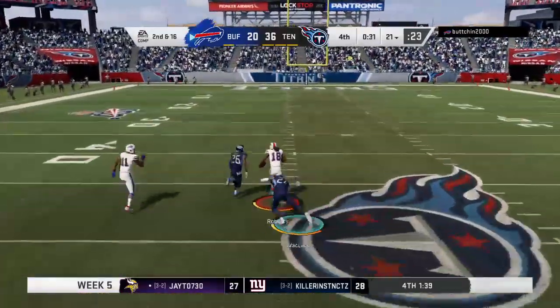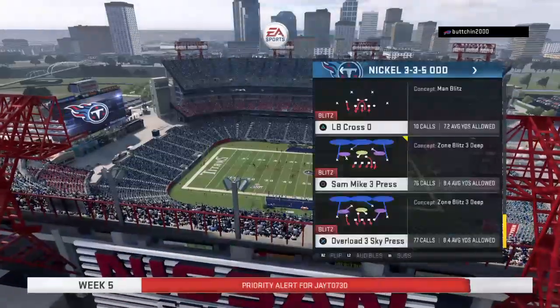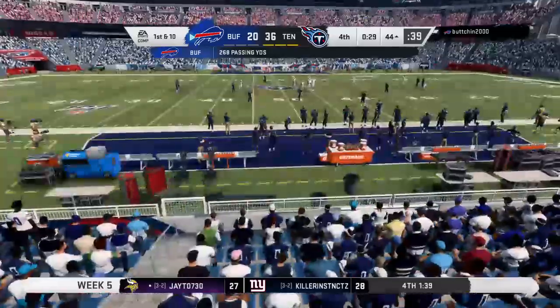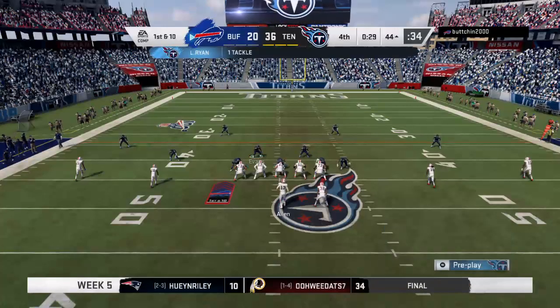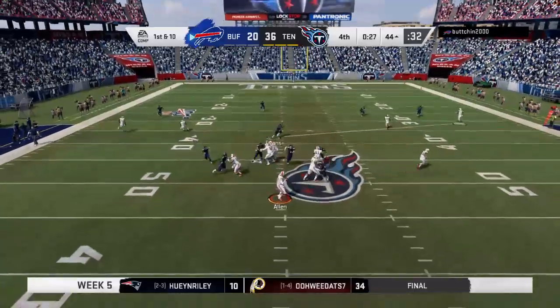And this would complete to Andre Roberts. And they're going to have this across midfield and inside the 45. The Bills are going to go ahead and use their final timeout as the clock will stop with just under 30 seconds left to go. So the big play gets him across midfield now for 1st and 10.